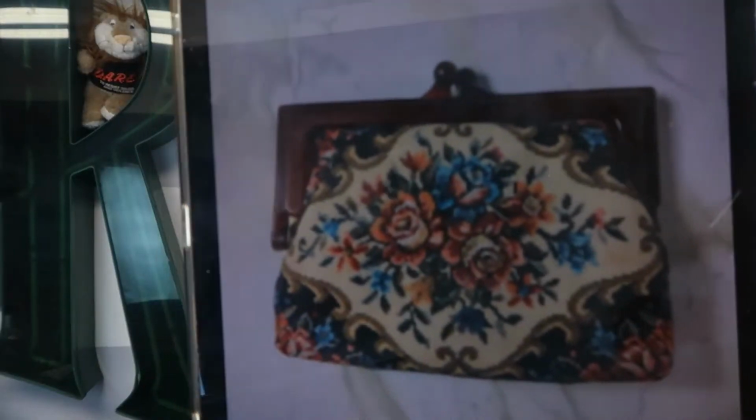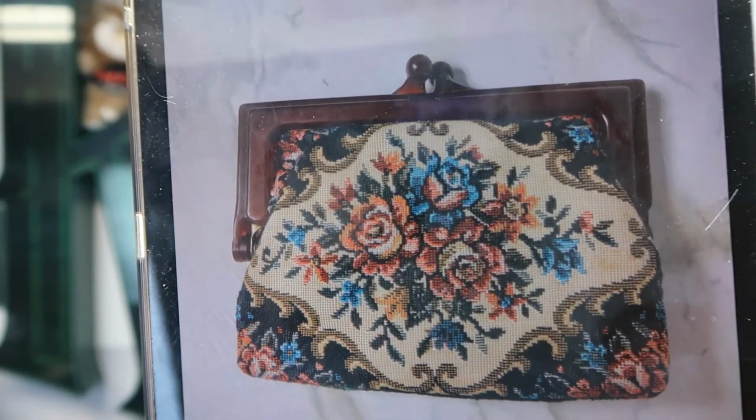This next item I was shocked about. It's not by any means like going to pay the electric bill from this one sale or anything, but it sold for a lot more than I thought it was going to. This item was in an auction box. I had my eye on a pair of vintage shoes in this box, and I had to buy the whole box. So I bought it, and inside was this tiny little coin purse. You guys, this was maybe 4 inches across.